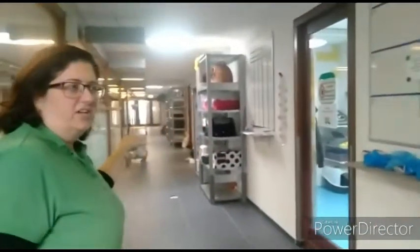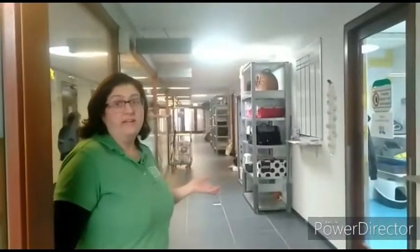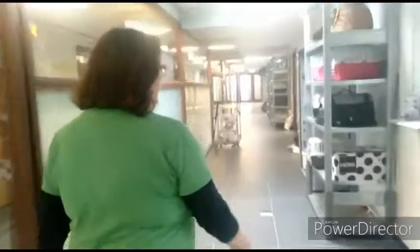Along this hall is all what we call pension. It's all for people who bring their cats here when they go on vacation, and then we take care of them. And we'll let you see what that looks like.